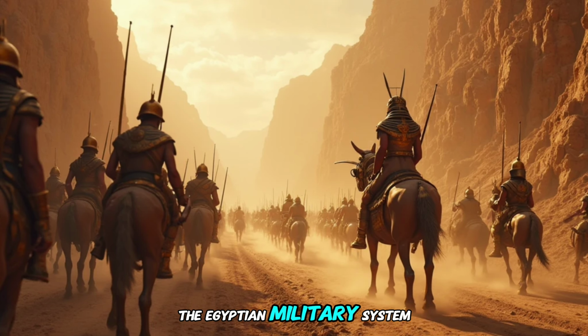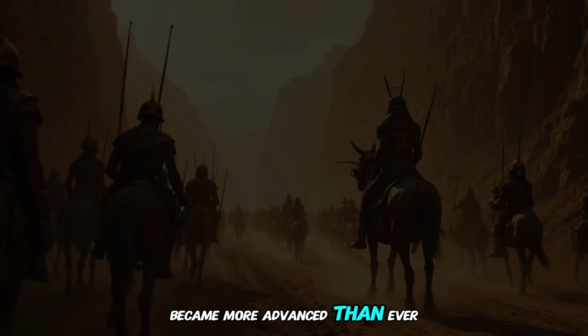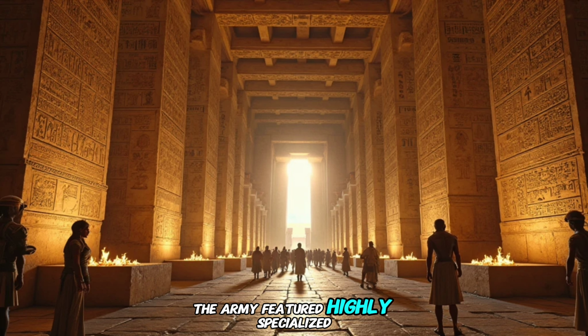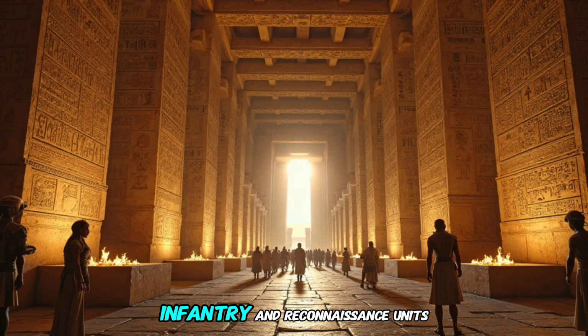The Egyptian military system, refined under these warrior kings, became more advanced than ever. In addition to elite chariot corps, the army featured highly specialized divisions of archers, infantry, and reconnaissance units. Amenhotep II, the son of Thutmose III, glorified his own combat prowess by claiming he could fire arrows through metal targets while racing his chariot at full speed, a claim that, whether literal or symbolic, helped sustain the divine image of the pharaoh as an invincible warrior king.